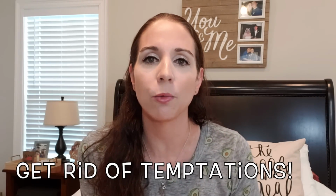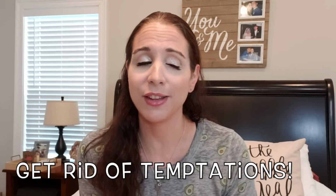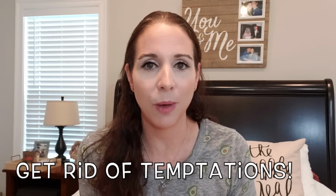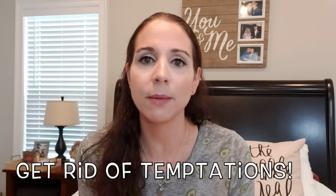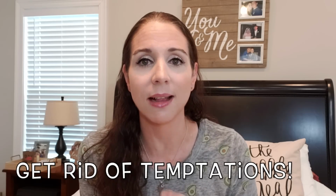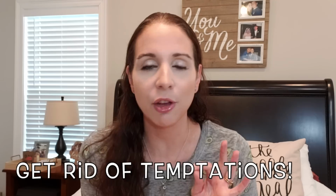So go through and get rid of anything. Donate it to your local food bank, give it to your neighbor, give it to some friends. Definitely don't throw it away because you don't want to waste all that, but give it to someone that is going to be in need, and get the temptations out, because if you have temptations lying around, more than likely you're going to go to them, you're going to cheat, and you're going to feel bad about yourself.